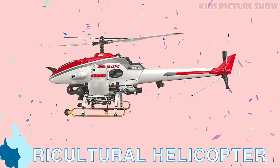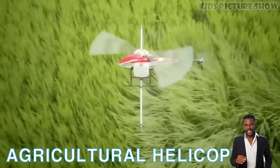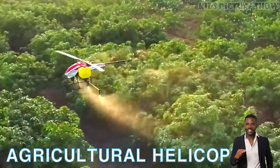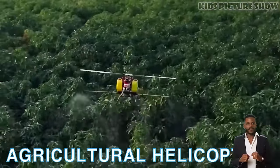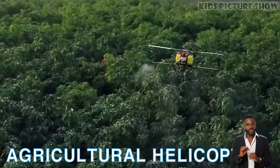Agricultural helicopter. Agricultural helicopters are aircraft built or converted for use in agriculture. They are commonly used for spraying pesticides or fertilizers, for aerial crop irrigation, or for hydroseeding.